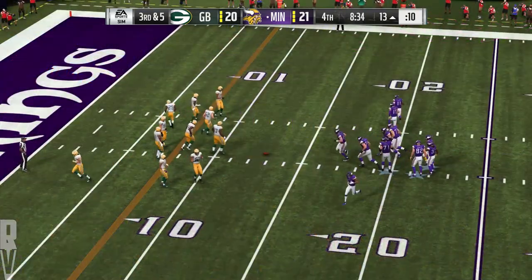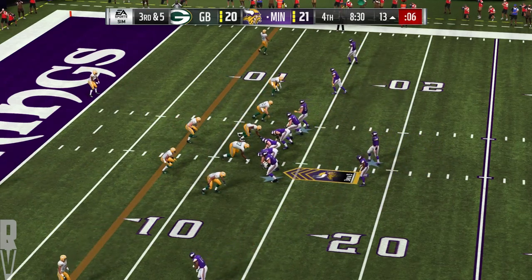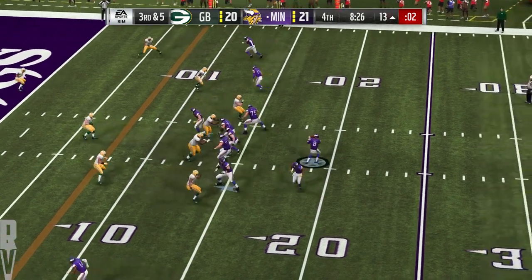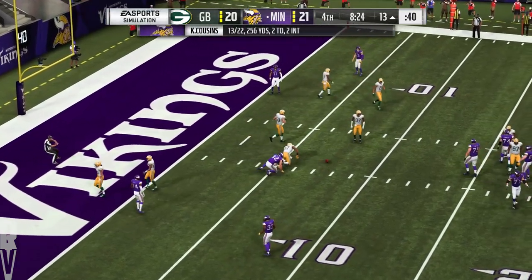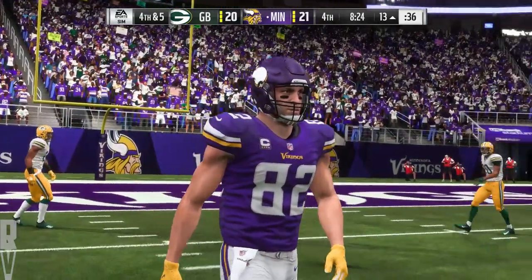The Vikings on third down. They've hit on half of them, 5 for 10. This will be 3rd and 5. From the gun, here's Cousins. And incomplete. The contact made the ball roam free and brings up fourth down.